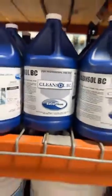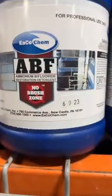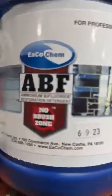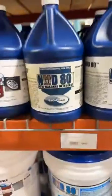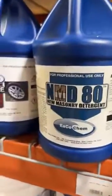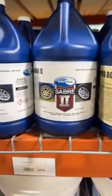Cleansol BC, the oxidation remover. The ABF is aluminum bifluoride restoration detergent. I haven't messed around with that a little bit, but it looks like it does great on some kind of bricks. NMD80, which is a new masonry detergent, also great on newer red clay stains and any masonry stains that you may have. Takes mortar off of siding.